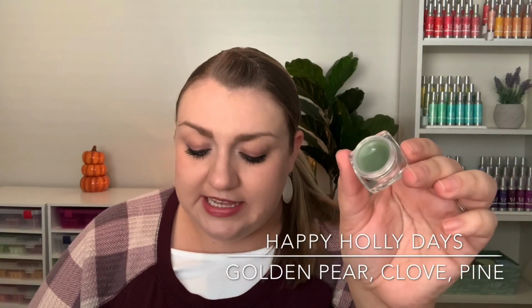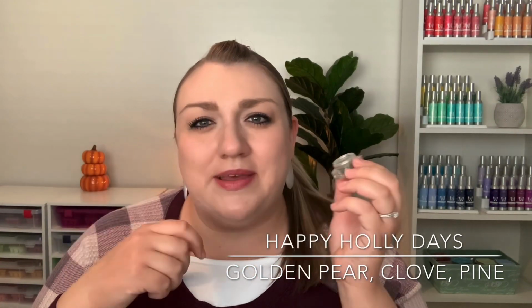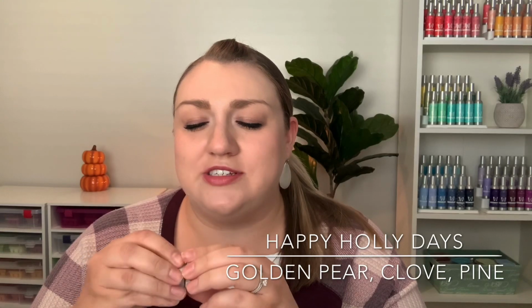And then finally is Happy Holidays, which is kind of a pretty sage green color. And Scentsy says, festive golden pear mingles with clove and holiday pine to bring joy to the season. And this one is kind of a different scent. To me, I am definitely picking up mostly that golden pear, and it kind of smells almost like a bakery pear. I am getting a little hint of brown sugar as well in this. So it smells like a rich, deep bakery pear. I get a little hint of a spicy note from the clove, and then just a tiny hint of freshness from the pine, but it is really different and interesting. Like I said, it smells a little bit bakery and a little bit perfumey or cologne-y, almost like an incense note. So this one is very different, very interesting. It'll be very interesting to see how this one warms up.